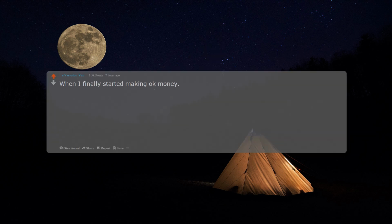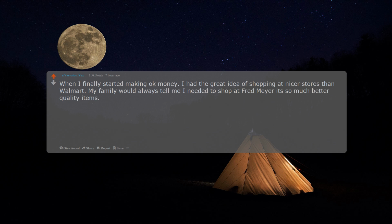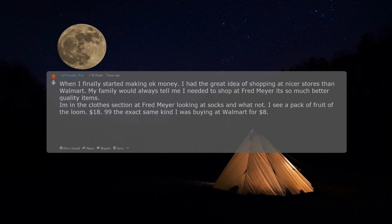When I finally started making okay money, I had the great idea of shopping at nicer stores than Walmart. My family would always tell me I needed to shop at Fredmeyer, it's so much better quality items. I'm in the clothes section at Fredmeyer looking at socks and whatnot. I see a pack of Fruit of the Loom, $18.99, the exact same kind I was buying at Walmart for $8.99. Hanes $22, Walmart $12. I was in shock. Why would I shop here? It's the same crap just marked up.